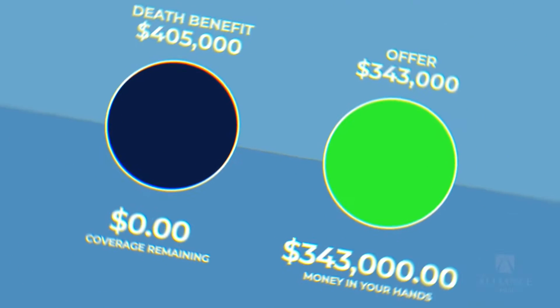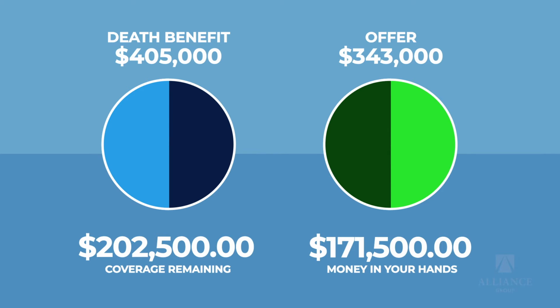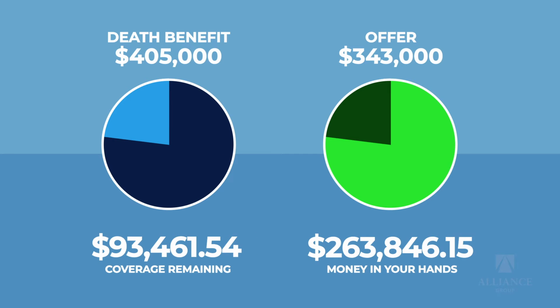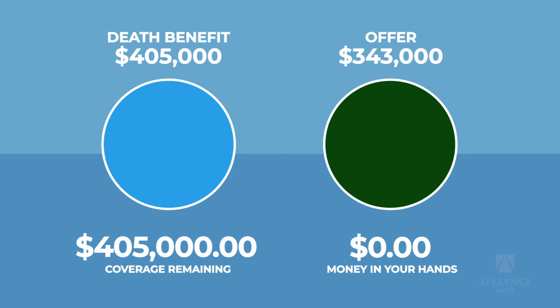But you don't actually have to take the full $343,000. You could have chosen to take half of their offer and thus accelerate only half of your death benefit to get it. Right? So in that case, you'd receive a check for $171,500 and be left with $202,500 of coverage in ongoing life insurance, right? Or you could take a quarter of it, or you could take 10/13ths of it. You might even say, give me $100,000 and let me know how the math works out and what I have left. Or you could choose not to accelerate any death benefit at all. Living benefits gives you options.